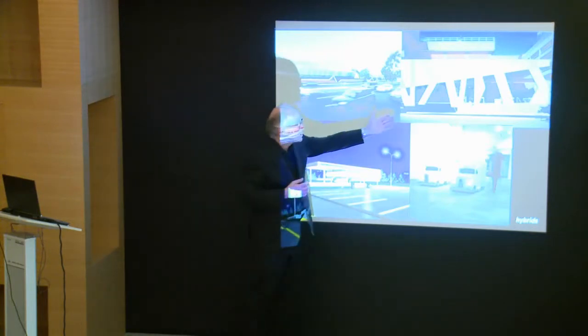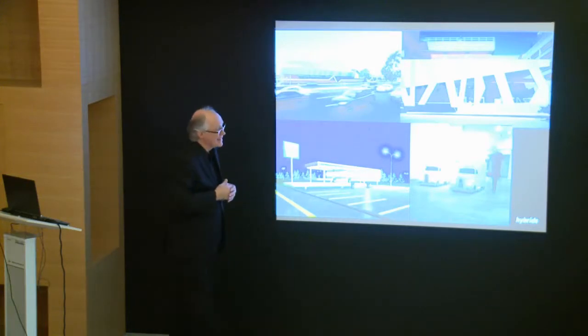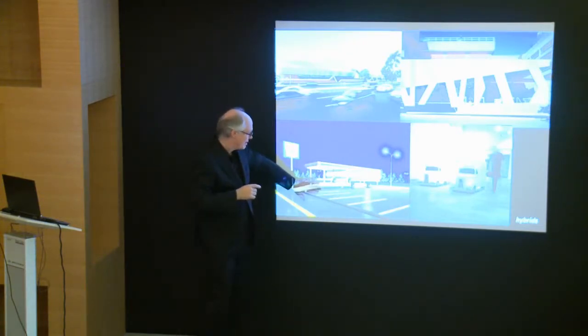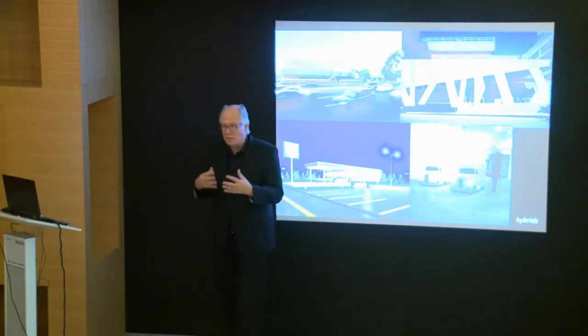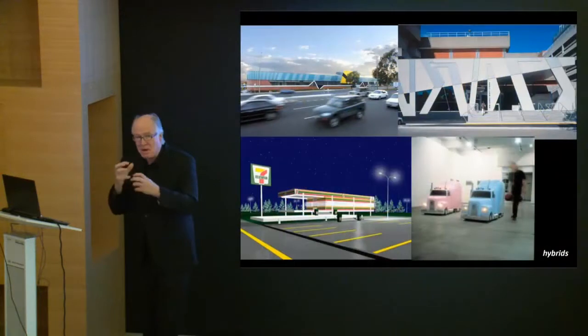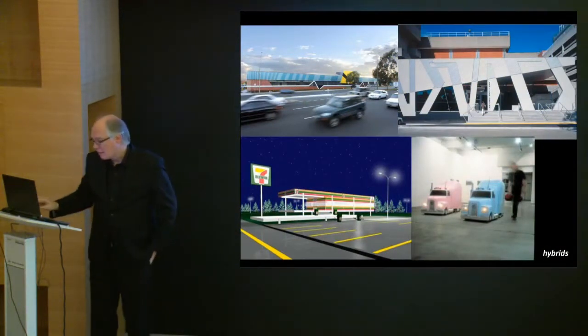This is the Monash Student Services Building, which is a kind of idea of a public temple, hybridised with an information centre for students. Callum Morton's rather amusing take on the Mies van der Rohe Farnsworth House. This is a 7-Eleven, and here we've got Patricia Piccinini's Truck Babies, which is contemplating the idea of a kind of biomorphic, what does a truck human hybrid look like.